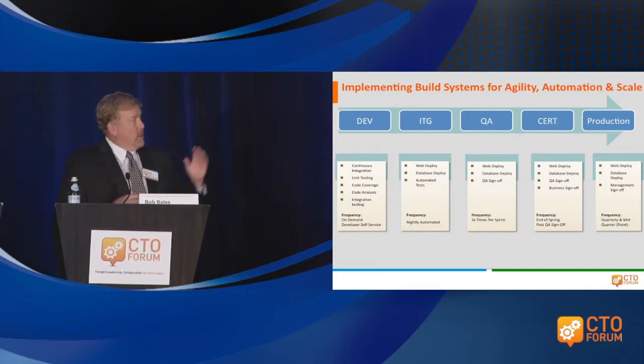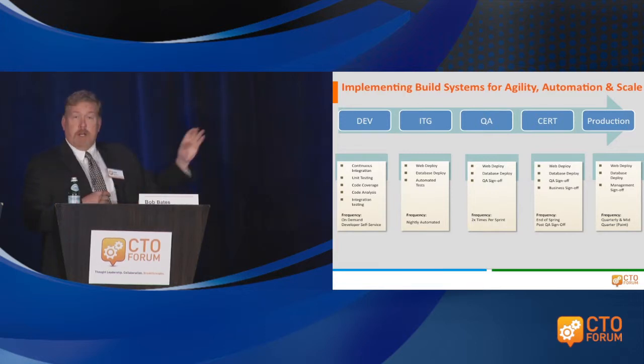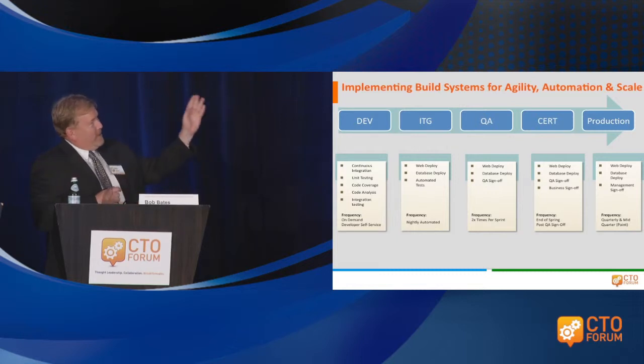And it should be a dress rehearsal from dev all the way through production. I mean, that's the way we've all known to implement software. So immediately we identified our environments. If you look at it, basically going through this, continuous integration starts with unit testing, and then we make sure we have full code coverage, so we're going through that progression right now.